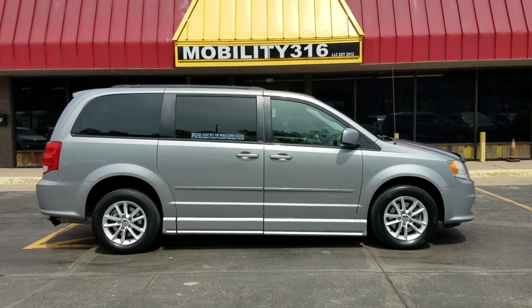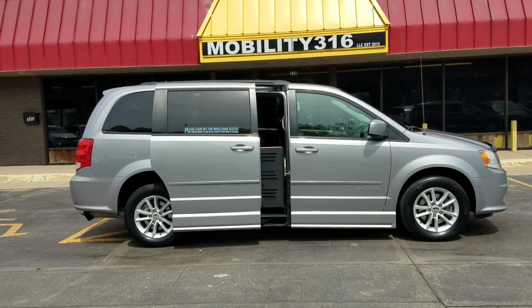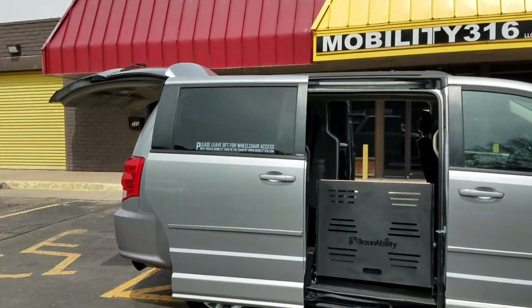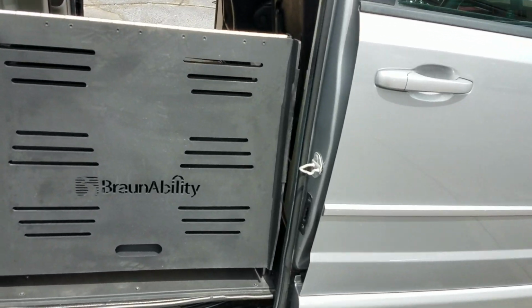Good afternoon, it's Jeremiah with Mobility 316, and today I'm shooting a video of our 2014 Dodge Grand Caravan SXT. You can see with either one of the key fobs here, I can operate both power sliding doors and the rear trunk hatch. This is a side entry, BraunAbility manual conversion, easy to operate, low cost to maintain.